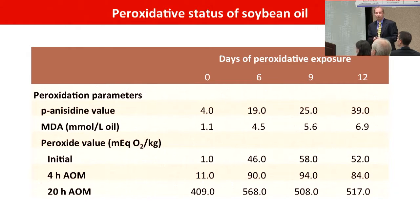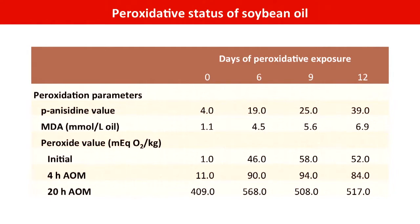These are the peroxidation parameters that we measured. So we measured the p-anisidine value, and as you can see, as we increased the days of peroxidative exposure, we increased anisidine value up to close to 40. We measured MDA, so the TBARS went up. And then peroxide value, so this initial peroxide value went from 1 to 52. And then we also did the active oxygen method, so we exposed for 4 hours and 20 hours, and you can see we get an increase in peroxide values in our samples too. So these samples were definitely oxidized, as you can tell by these numbers.